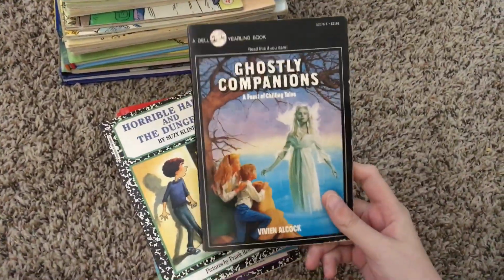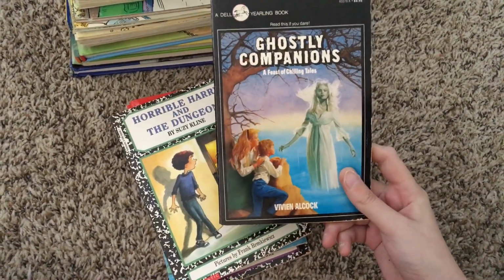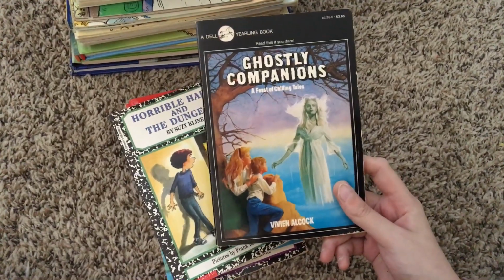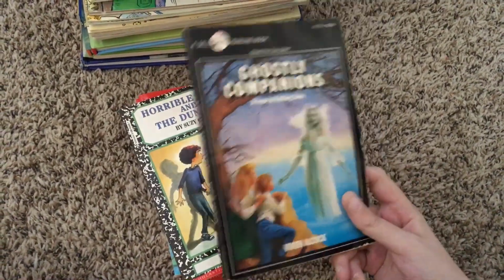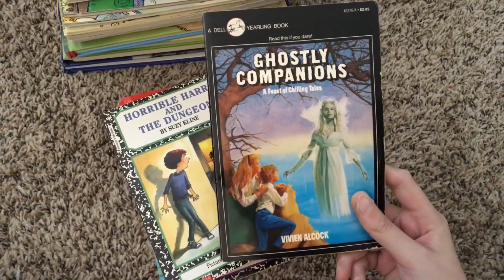I got Ghostly Competitions, A Fear of Chilling Tales. I got this one for my daughter, and I think she'll really like it. Again, it's hard to find ghost books for boys. It's easier to find ghost books for girls than it is for boys. So this one is for my daughter.